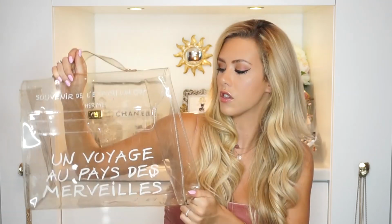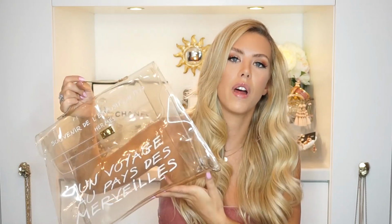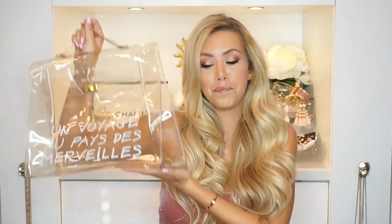Right now, they're a little bit more expensive because clear bags are so in style, but you can still find them for a bargain. Like I said, I got this for under $200. Yeah, it's yellowy. Yeah, there are some scuffs and marks and some color transfer on it. But all in all, it's going to be perfect for what I'm going to use it for, which is basically a beach bag, and if I do go to another football game, that type of bag. So I love it. I'm very happy.